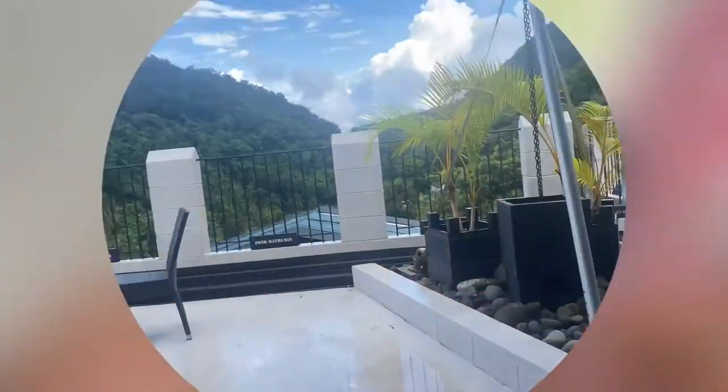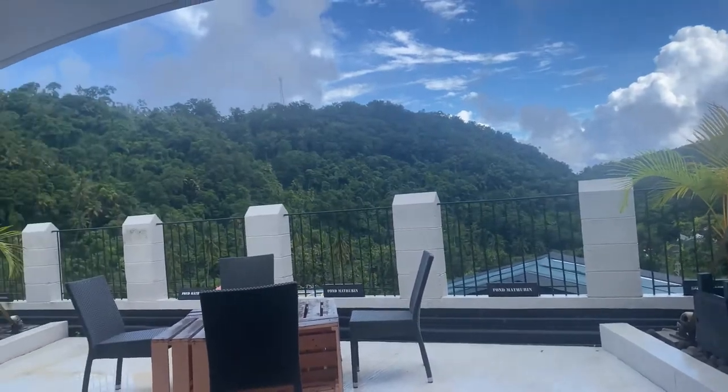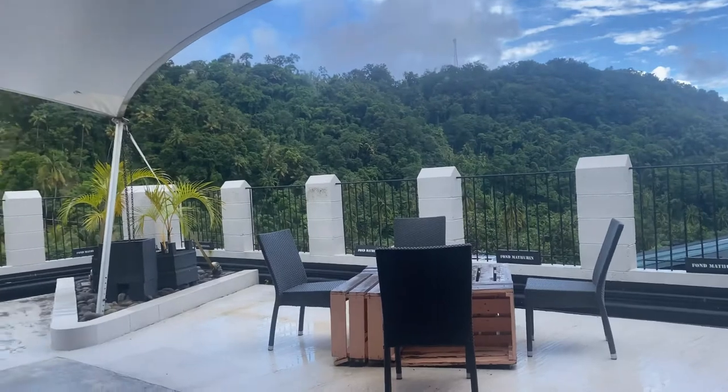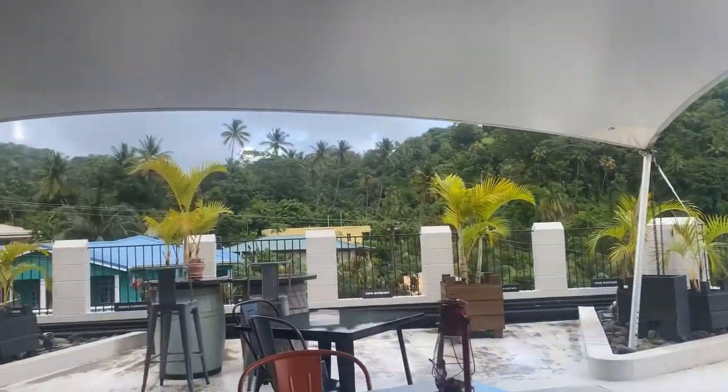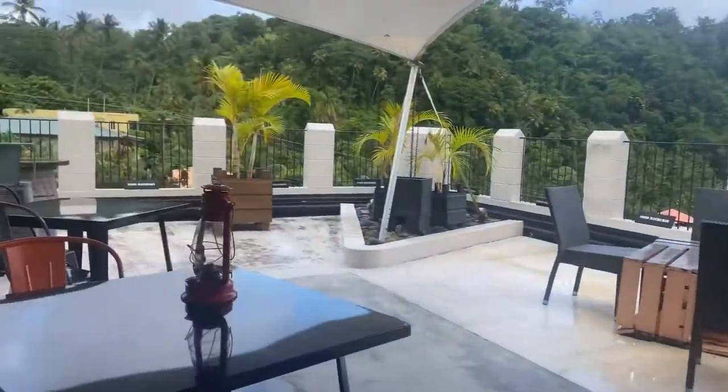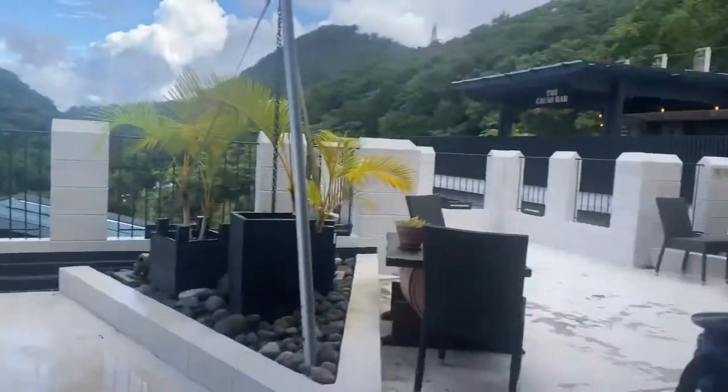So guys, right now we ordered. I forgot to show the menu. So we ordered our food and we're waiting to get it. He's showing me the house that's on top of the hill. There's a house up there, guys. You can see it right there. It's very nice. Very nice place, guys. I'm going to take a couple of pictures right there.